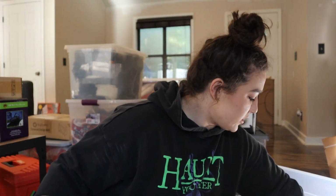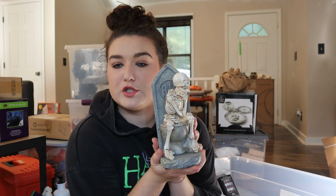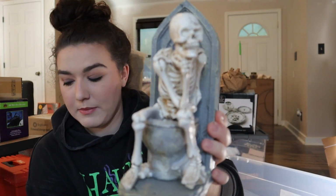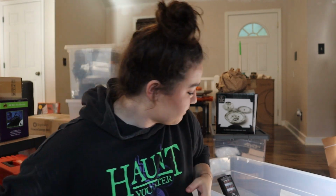And there's one of the handles. This is Brendan's bathroom decoration because he spends so much time on the toilet. We got him a skeleton sitting on a graveyard toilet thinking about life, much like Brendan does. Black skeleton jar, perfect for storing kitchen items.